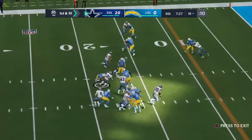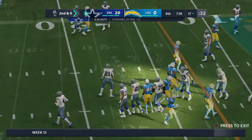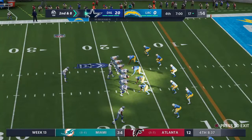On the option, here's Elliott. And he was able to shed one tackle but could not get away from there. Two yards on the carry there. It'll be second down.